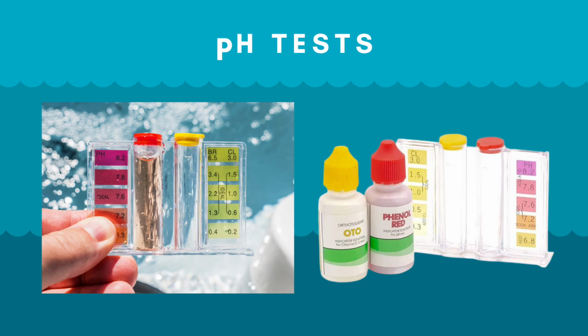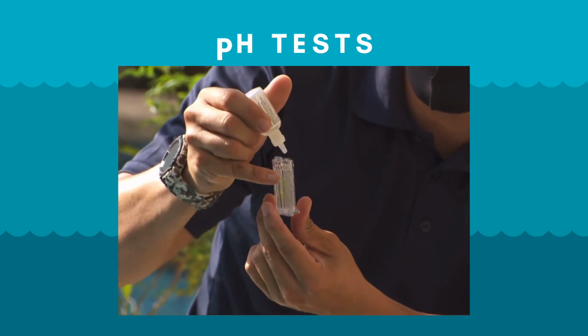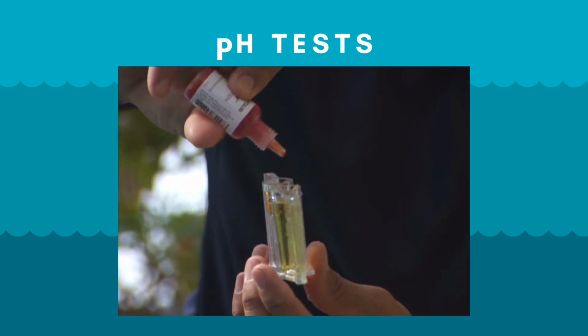The pH test that Bapak Suwardiman is referring to would look like this. We can get a water sample from the deeper part of the pool water and add the yellow solution into it to measure the chlorine levels of the pool, while the red liquid is to measure the pH.